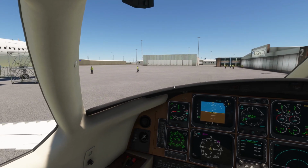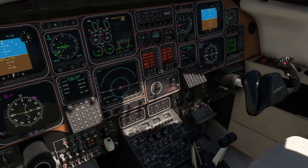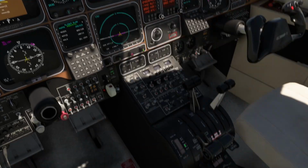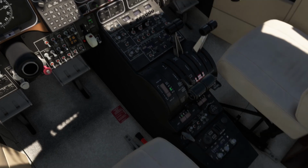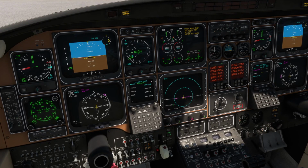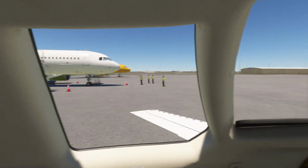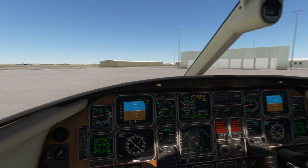Oh, some of these ramp workers, man, I swear. I'll let that guy cross while I do some other checks here. We'll leave our bleed systems on for now. Auto feather can be disarmed. Turn our anti-skid off. Just shutting down a few systems here. So what I'll do is I'll just park it right in front of the hangar here.